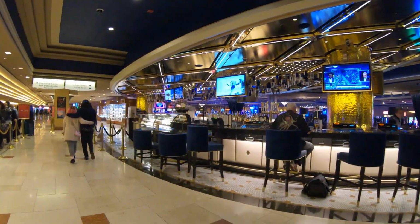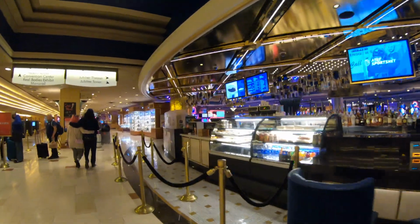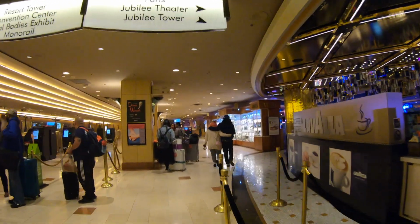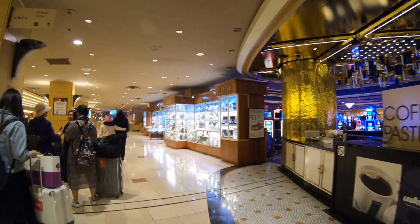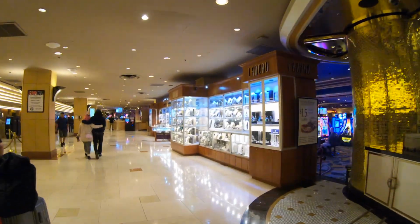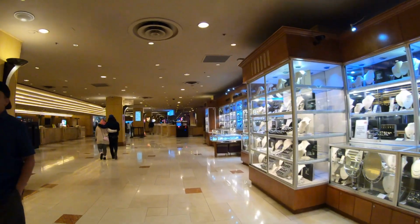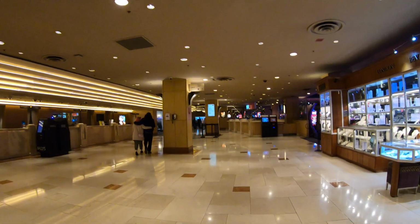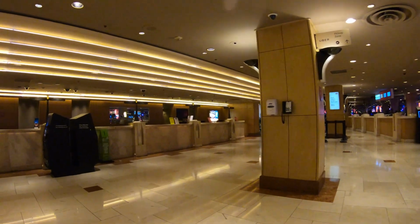Heading towards Las Vegas Boulevard, or the Strip here at Bally's, we're passing a casino bar here on the right-hand side, and we're about to pass one or two small stores here on the right as well. With so many shopping destination options on the Las Vegas Strip, Bally's here is not really considered a prime shopping destination. We're now near the main entrance to Bally's on the Strip here, and this is the reception area.